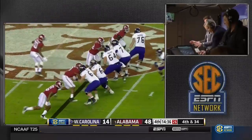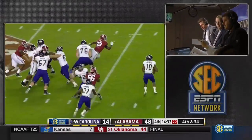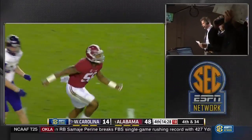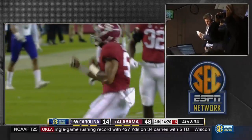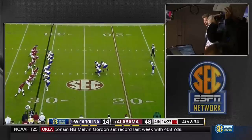Well, that game control meter, that dial continues to go up. And when Tim Williams goes on the field, he's going to get after the quarterback. He's got an excellent first step takeoff from the edge, and every time he's in there, he seems to make something happen. Now the punt.